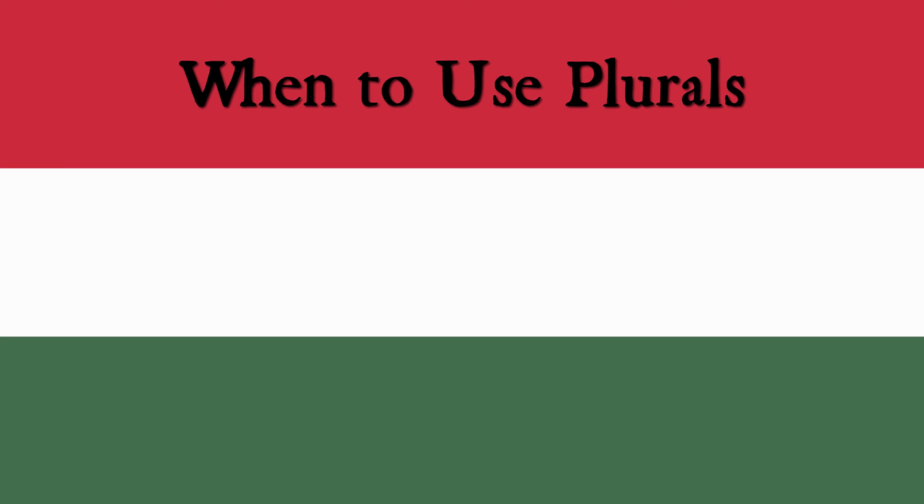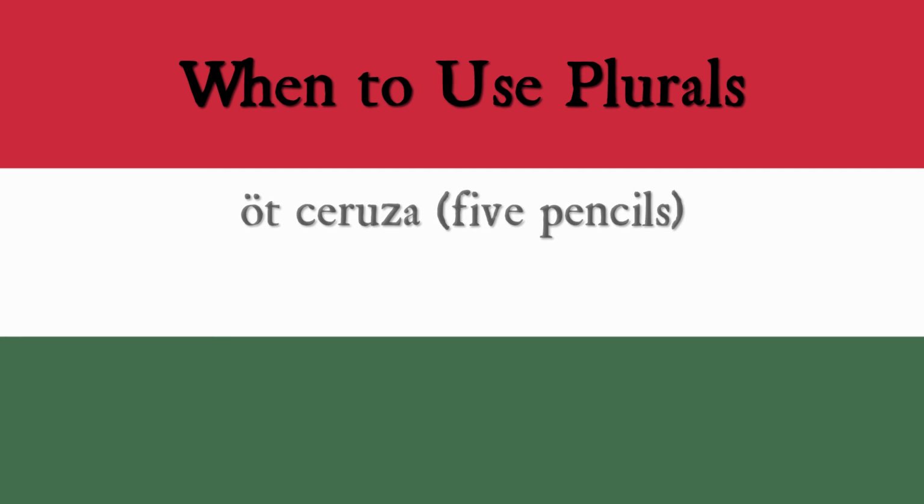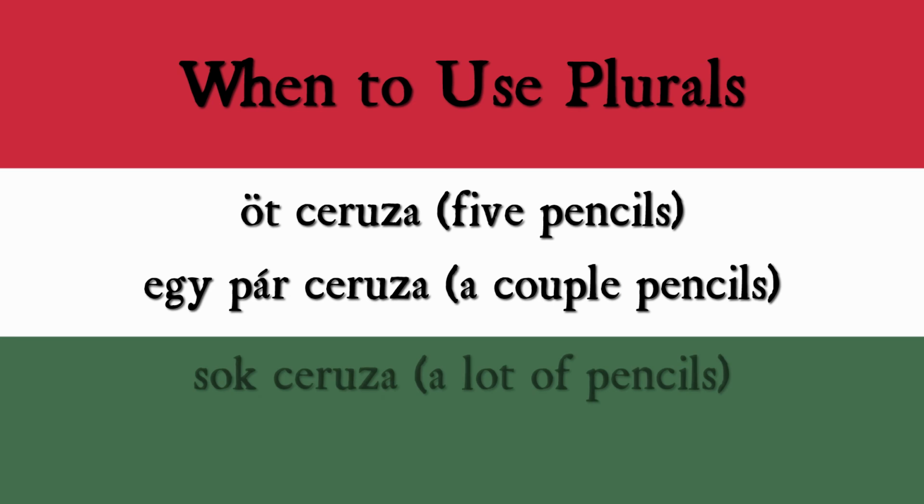But there is one more important thing to note about plurals in Hungarian. We only use them to refer to nouns that would normally be using nothing more than a definitive article. What this means is that to say 5 pencils, we don't need to use the plural form of the word pencil. We can just say 5 pencil or 5 ceruza. The same idea if we were to say a couple or a lot of pencils. We don't need to use the plural. We can just say egy pár ceruza or sok ceruza.